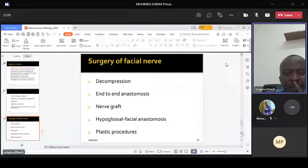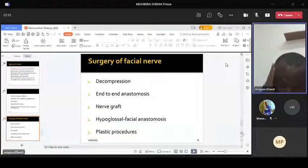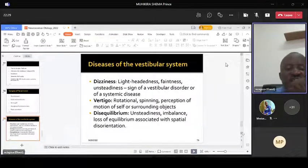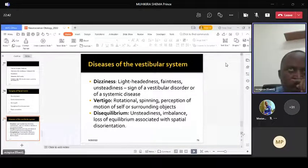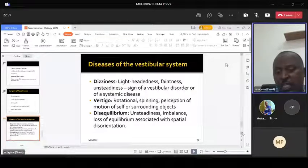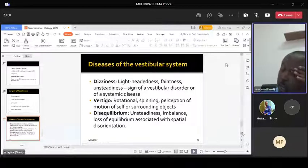So facial nerve paralysis can be treated by decompression if it's compressed by disease, infection, or tumors. It can be treated with end-to-end anastomosis, can graft the nerve, can do other plastic procedures. This is not important for us in terms of ear. So what we have to know is just to understand the facial nerve, understand that we meet the facial nerve from the internal auditory meatus in the middle ear up to the stylomastoid foramen in terms of ear otology. And any infection in the middle ear, any manipulation in the middle ear, any trauma, any fracture can lead to facial nerve injury, and we will be obliged to repair by decompressing, by end-to-end anastomosis, by grafting. All of those are possibilities.